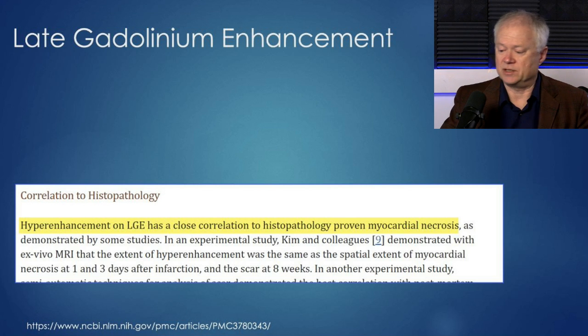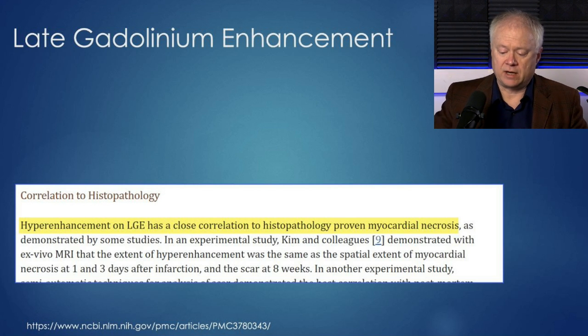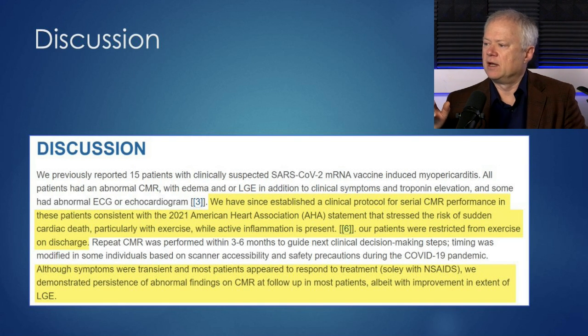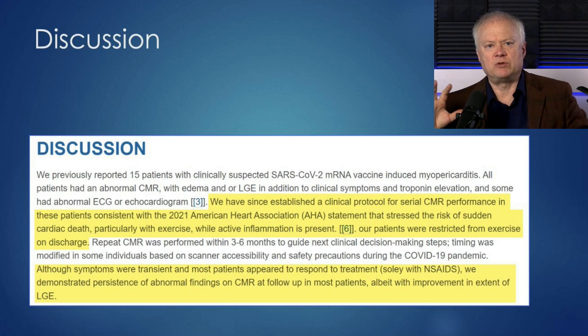That's what this study is telling us. All right, carrying on, let's go here. So in the discussion from this paper in the Journal of Pediatrics, they say, so this wasn't a huge study.